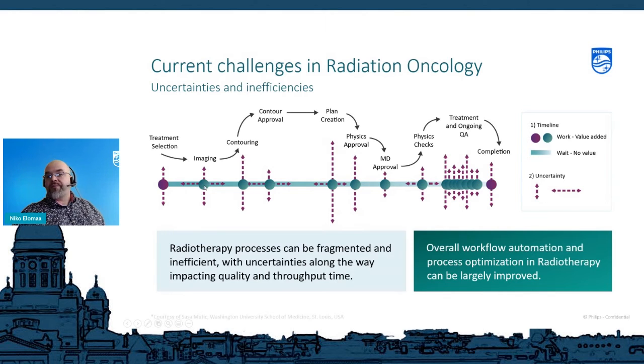Here you can see these dots. They are representing some action to be done. So it's kind of value-adding work. Either the patient is imaged to acquire more data to feed the later steps, or some decision is made about positioning or so on. And that equals a work step. Then in between, there are these wait times for patient data to be moved from one system to another, or an appointment for the patient the next day to be on the next stage of this, and so on. And in total, this can actually take multiple weeks.